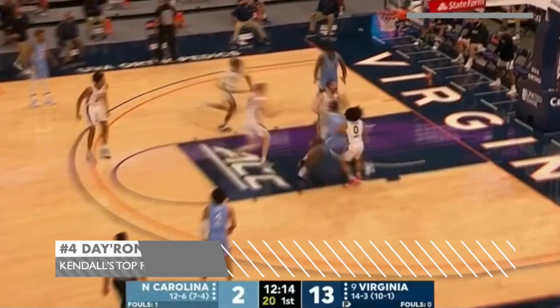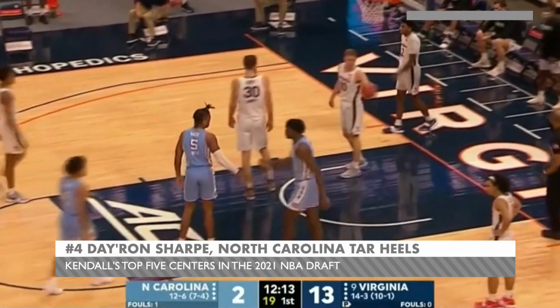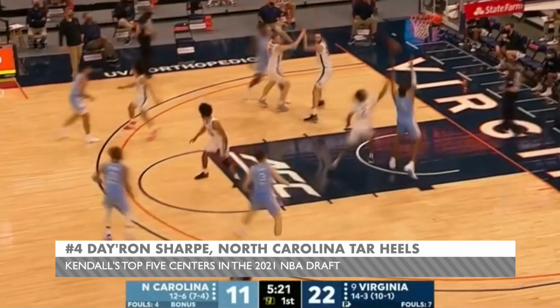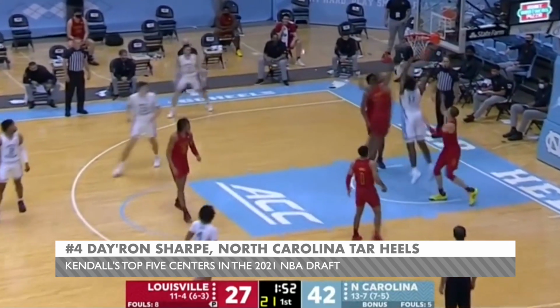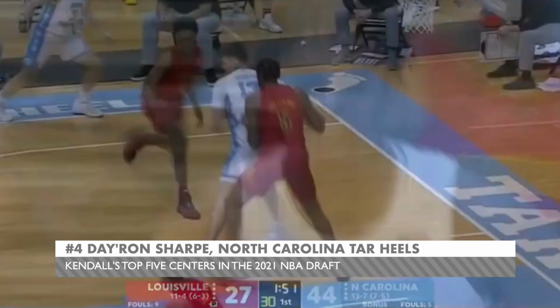Mm-hmm. At number 4, I'm going with another guy that I think will go late first round, second round, that I think will also be really good. I'm going to go with Day'Ron Sharpe, a kid out of North Carolina who has a really interesting pedigree. Obviously played on that all-time great Montverde Academy team with Cade Cunningham, Moses Moody, Scottie Barnes. He's kind of the forgotten man of that bunch.